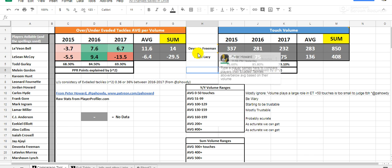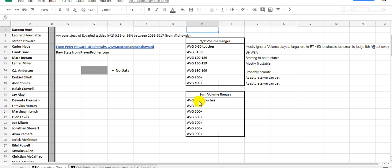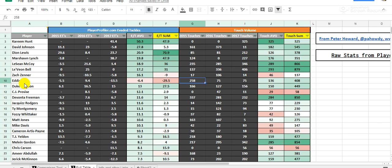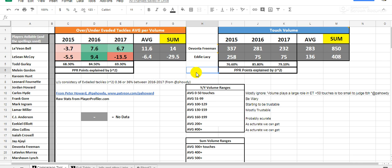Alright, so what I've done here, as quickly as I can, is compile player profiler data and volume data, and try to find an average over and under at different volume levels. What I've got here is a description of those volume levels. So every running back with 0 to 50 touches, every running back with 51 to 99 touches, and all these different levels, I averaged out how many evaded tackles they had from the small sample that we have since 2014. And then I put that together with the individual players by year, the average, and the sum. So when you put a player's name in here, like Devontae Freeman, who's really good at this metric, this side of the table tells you how far over or under the average he was based on the volume he got in that year.